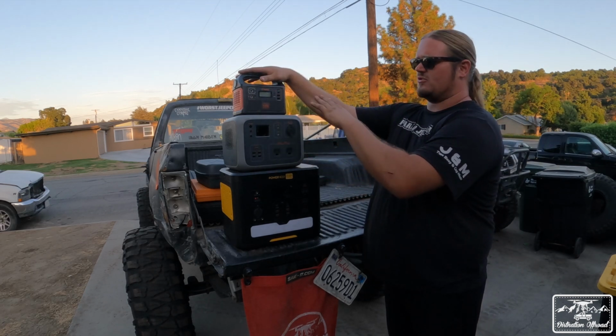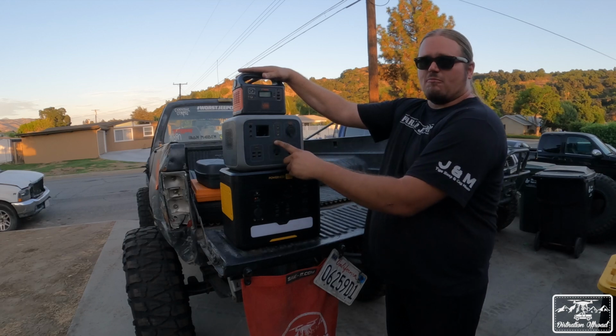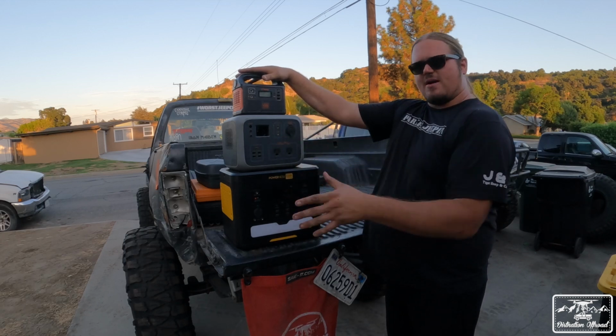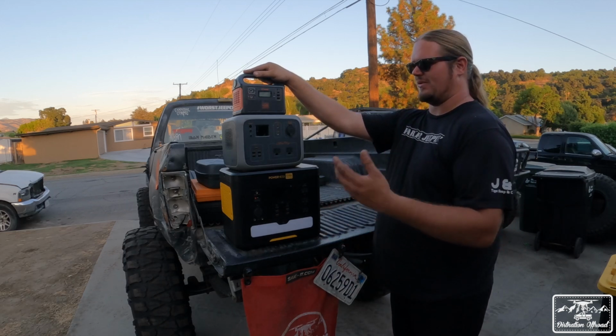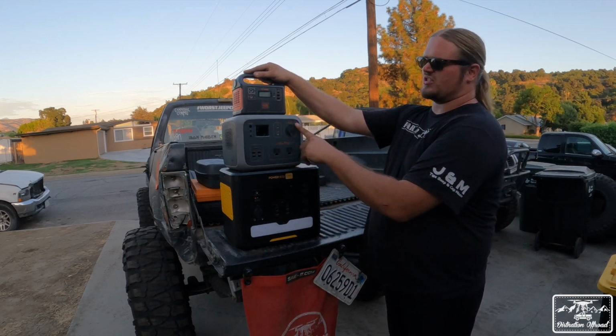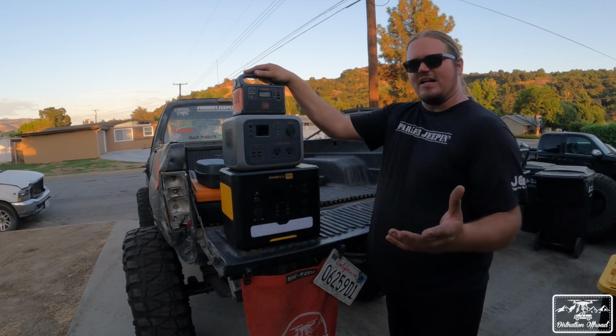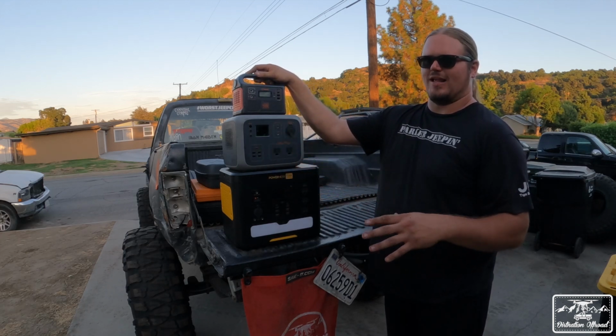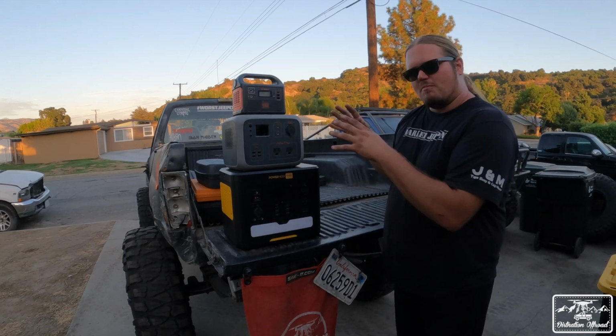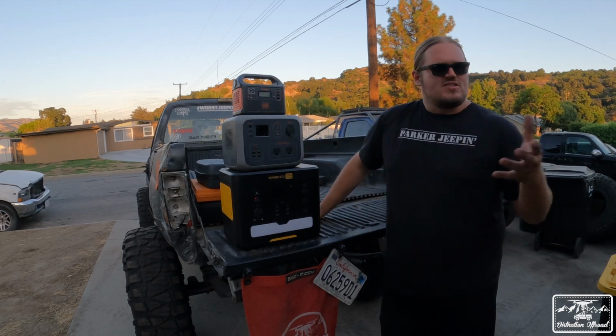I keep it in the center console. It charges my phone. This one I was using to charge camera equipment, whatever odd-end stuff, the drone, because it has enough power to charge that stuff. It also has high enough capacity to charge multiple items at once, and I don't really have to worry about killing it too fast. Much like a lot of the stuff that I have, it's a little bit overkill.